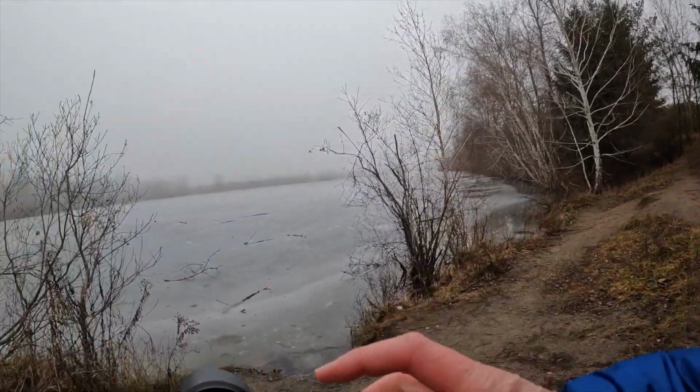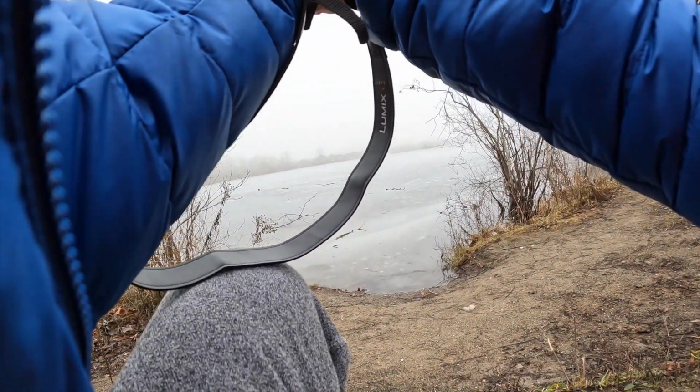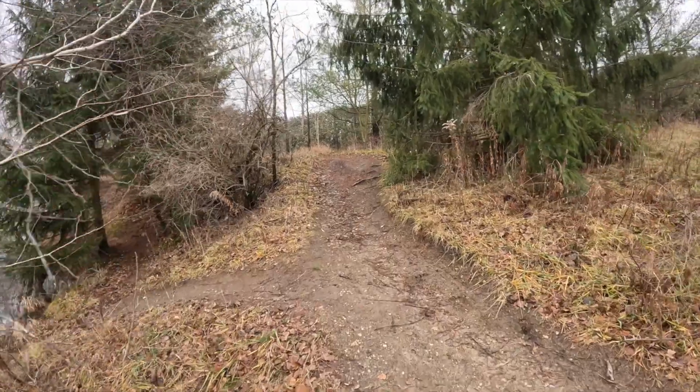Oh, there he is. Where is he? And you can see the beaver didn't really come out too well. I didn't have quite enough reach with the telephoto, but you can still see that he actually was there, and it was a beaver. So I'll keep walking.